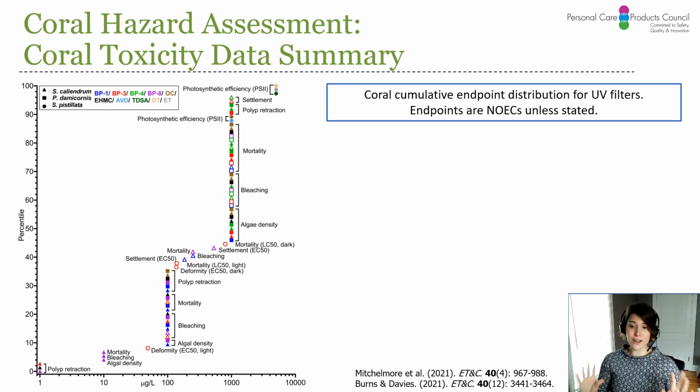So there's a ton of data here. I don't expect you to take it all in. I'm going to walk you through some of the main points. On the x-axis along the bottom, that's the exposure concentration. So for example, you have polyp retraction. That NOEC, or no observed effect concentration, for those UV filters is at 1 microgram per liter, and that would be our most sensitive endpoint. And then we jump up to 10 micrograms per liter, and then 100, 1,000, and 10,000.